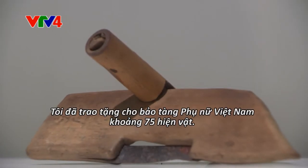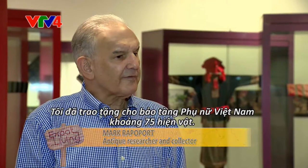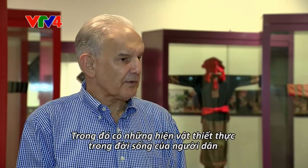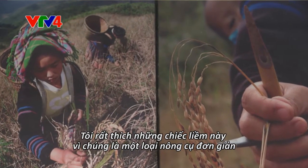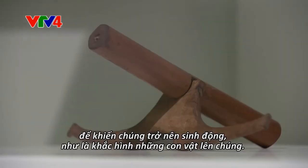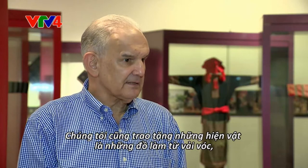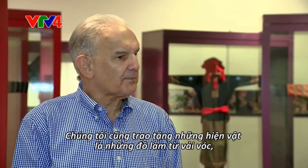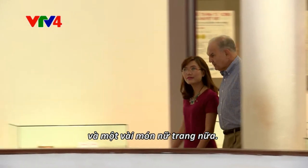I think we probably gave them, it's a couple of years now, about 75 things. Some were functional objects, things that were used for purposes, like the rice harvesting knives. And I like those a lot because it's a very simple tool, but the people make an effort to make it beautiful, carving it in the shape of an animal usually. And also some of the textiles. It's so much a part of the identity, especially of women, and also some of the jewelry.